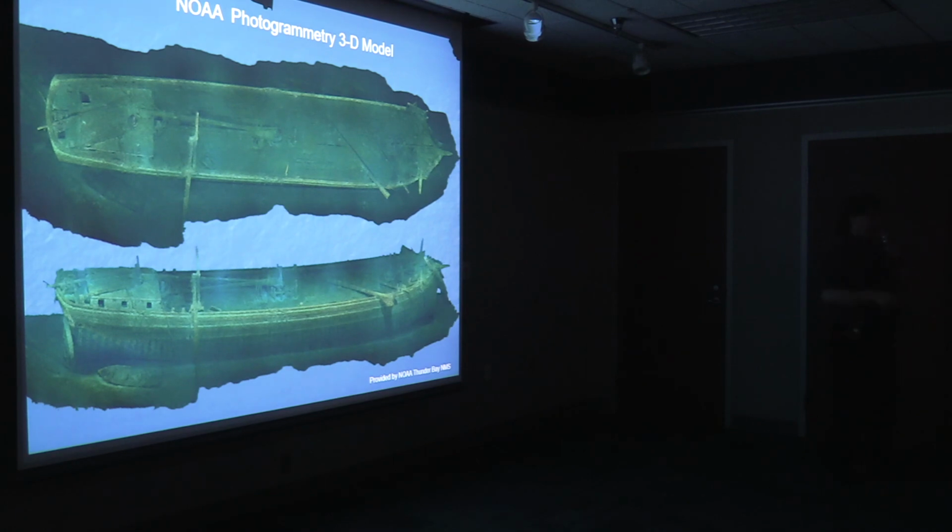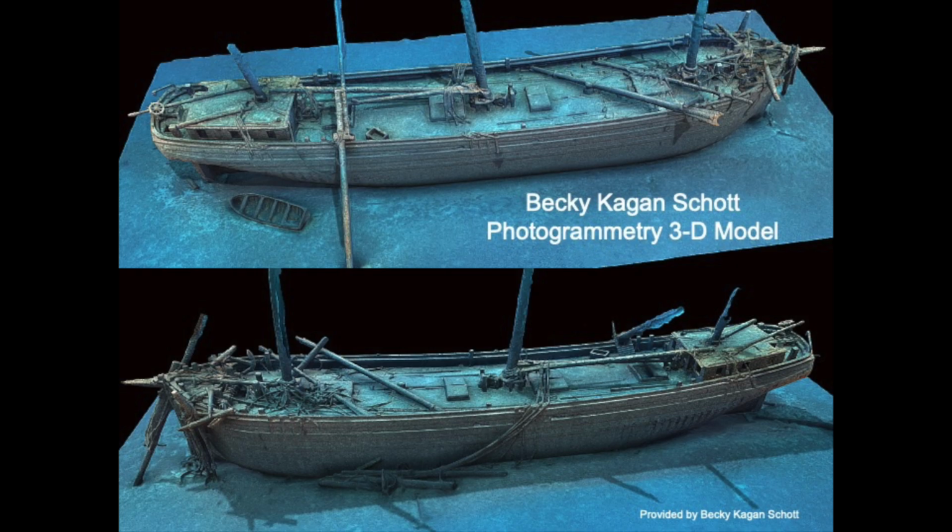But guess what? The technology's got even better. Now there's people like, there's one lady who's doing photogrammetry. She's world famous. And you want to see her photogrammetry? There you go. Isn't that awesome? I mean, Becky Kagan-Schott is amazing. She did this in one dive. One dive on a rebreather, she did this, all of this. That's incredible. This is how good the technology's gotten.